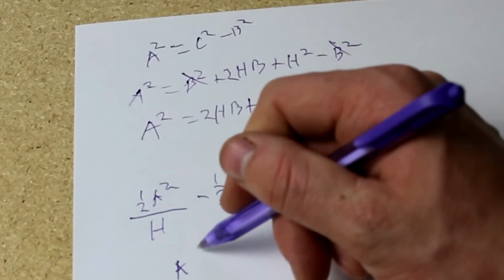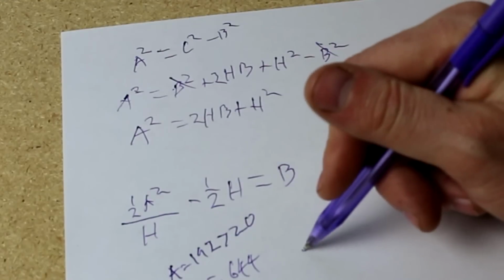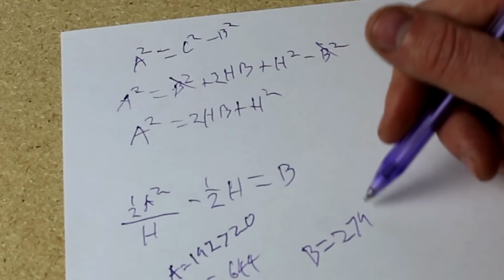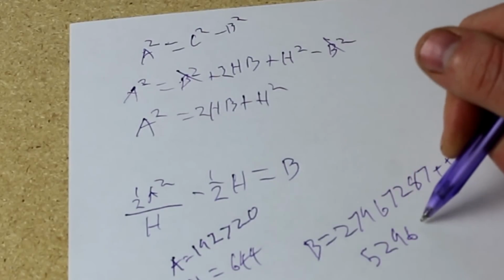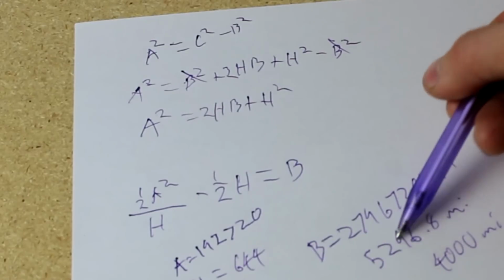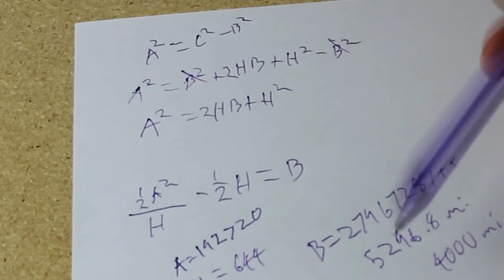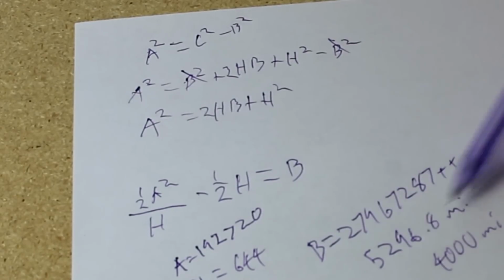Now we know that a is 192,720 feet. So plugging those in with my calculator, I get b equals 279 million. Divide that by 5,280 gives me 5,296.8 miles for the radius of the Earth. I happen to know that this is an overestimate. The actual radius of the Earth is closer to 4,000 miles. But, you know, this is a number, and it is decently close to the 4,000 value, which is given by far more sophisticated measurements than what I have here. So I think that's pretty good considering how simple of a measurement system I had here.